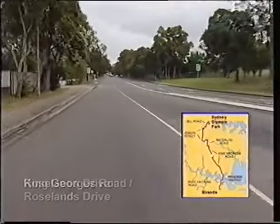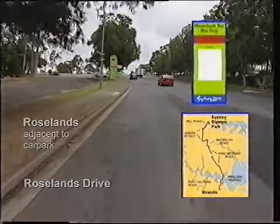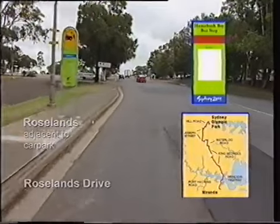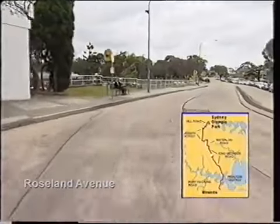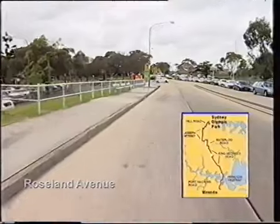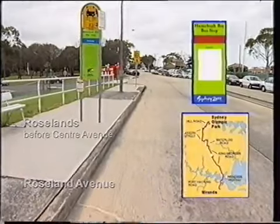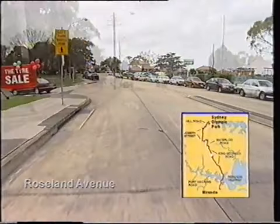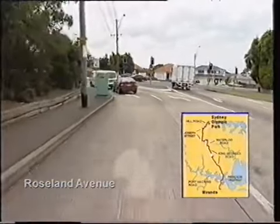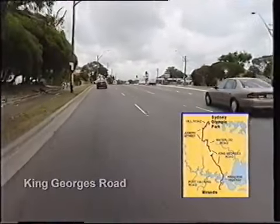There are 2 pickups at Roselands Shopping Centre. One on Roselands Drive near the open car park, and another on Roseland Avenue just before Centre Avenue. Drive to the T-junction at King George's Road. Turn left at the T-junction onto King George's Road and travel straight on towards Homebush Bay.